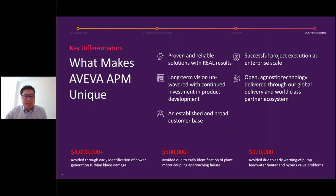I think some of the unique propositions or some of the key savings, as you can see here, we've managed to save more than $4 million through early identification of a power generation turbine blade damage. And for example, you are able to avoid plant failure due to early detection. So I'll show you some of the examples that our solution offers, and then you can see how you can apply it to your organization as well.